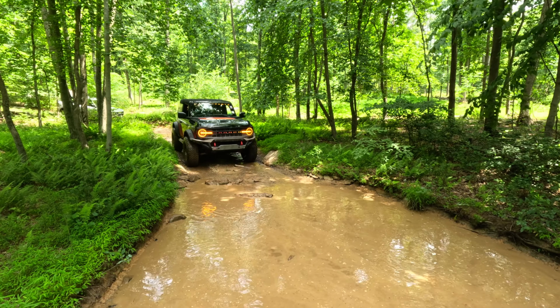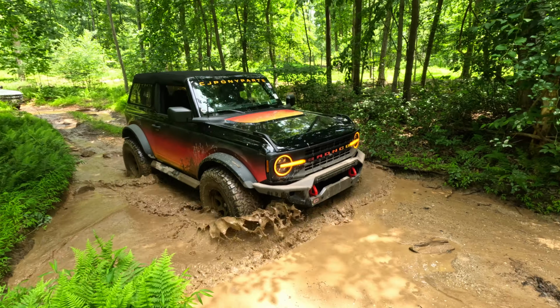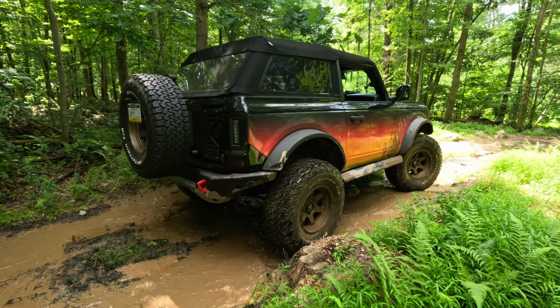And with that being said, we were actually able to get through a lot of those trails with almost minimal damage. We have a couple scrapes and scratches, especially underneath of the Bronco, but other than that, it's still intact and it drove all the way home with no problems.